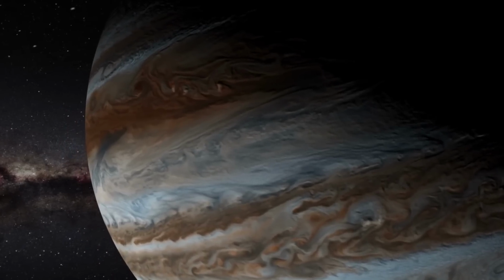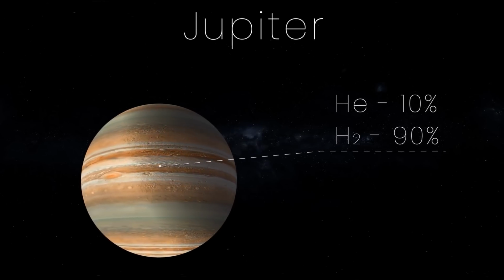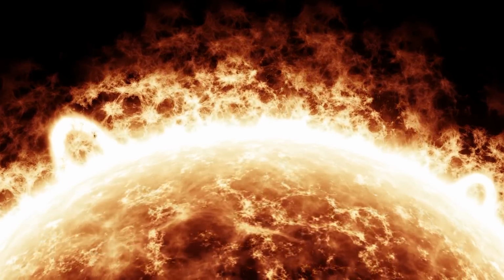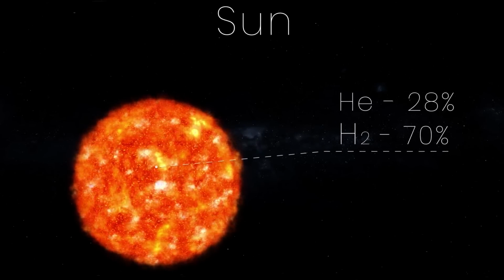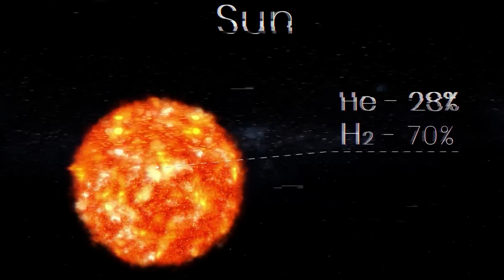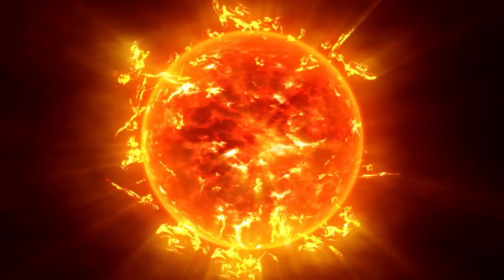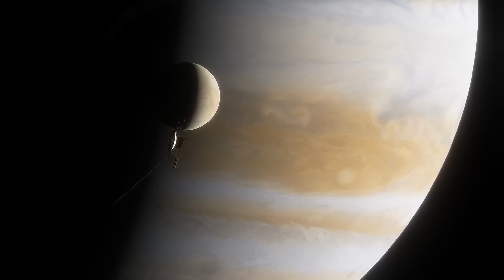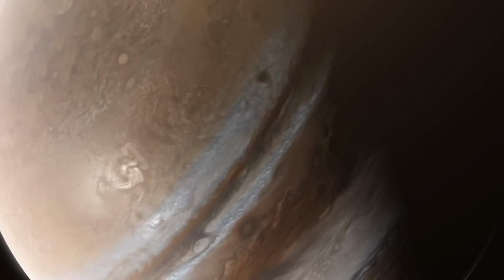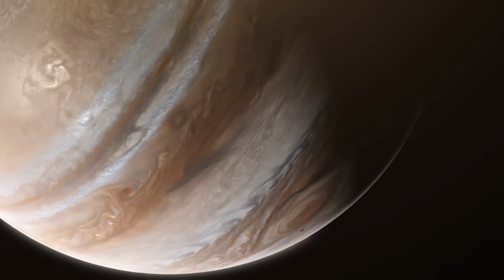Jupiter is mostly made up of hydrogen and helium, about 90% hydrogen and about 10% helium, almost the same composition as our Sun, which is about 70% hydrogen and 28% helium. Some astronomers call Jupiter a failed star. However, the gas giant only has a mass of 1,000th that of the Sun. Jupiter just isn't massive enough for gravity to trigger nuclear fusion.